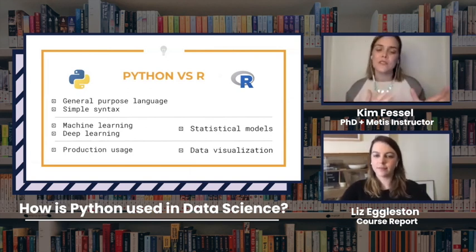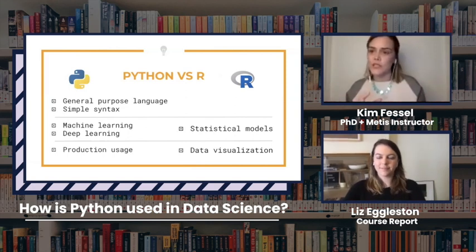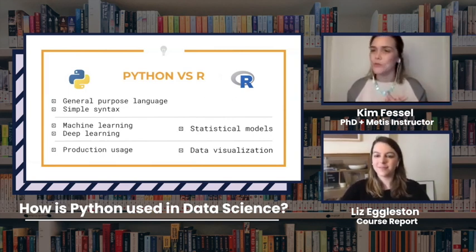And then, like I mentioned, so many people are using Python that you can use it in production at your company. And the other thing, R used to be better for data visualizations, but I think Python has been catching up lately. There are a couple of really nice packages to do visualizations in Python now.